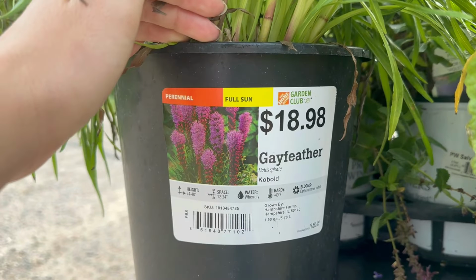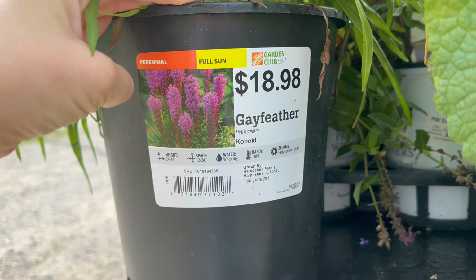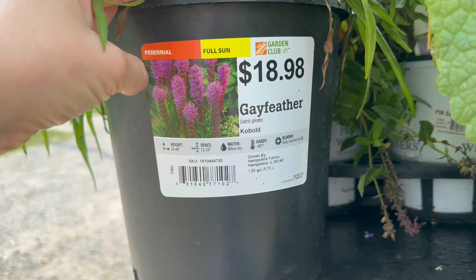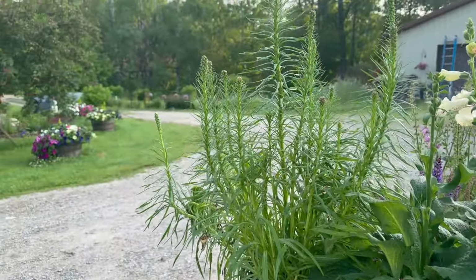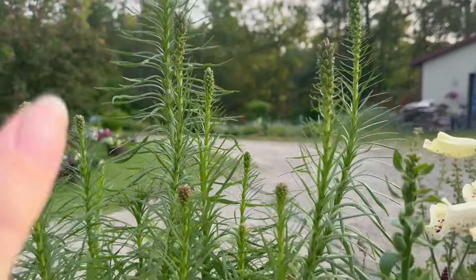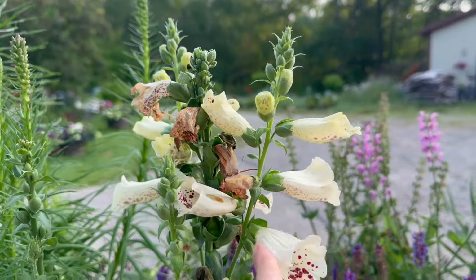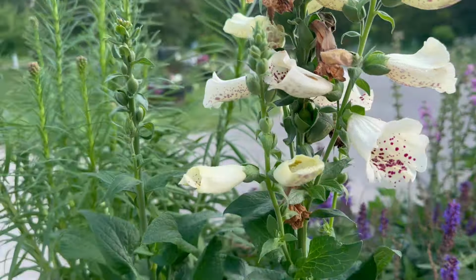This is the cobalt liatris, or gayfeather, height 24 to 48 inches, spacing 12 to 24 inches, zone 4 and below. And they will get those beautiful purple spikes. This one has not bloomed yet. This one's almost done, but it's getting some others that are just going to open.